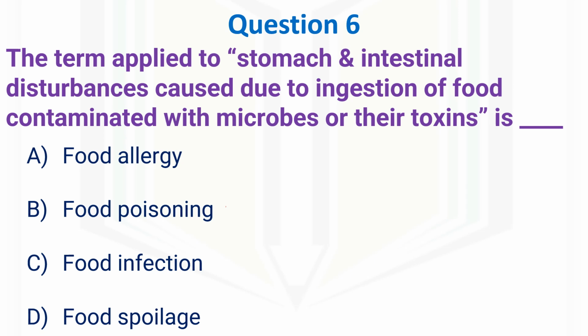Question number 6. The term applied to stomach and intestinal disturbances caused due to ingestion of food contaminated with microbes or their toxins is. Options are: food allergy, food poisoning, food infection, and food spoilage. Correct option is food poisoning. So food poisoning is also called food intoxication.